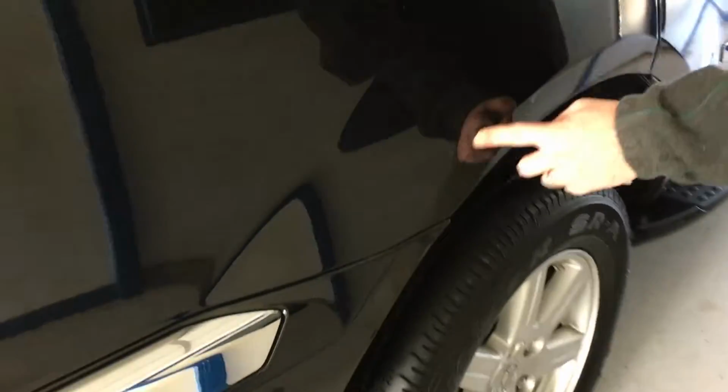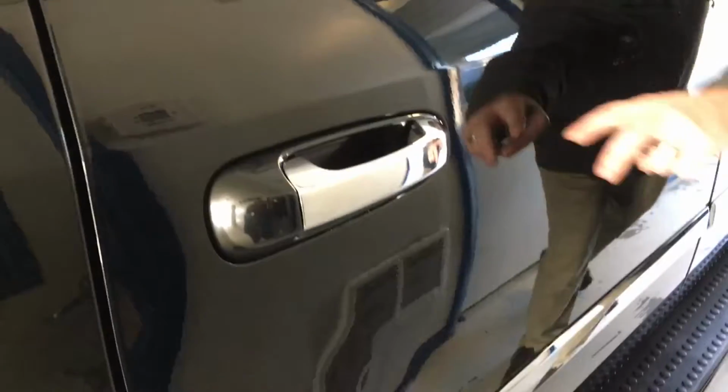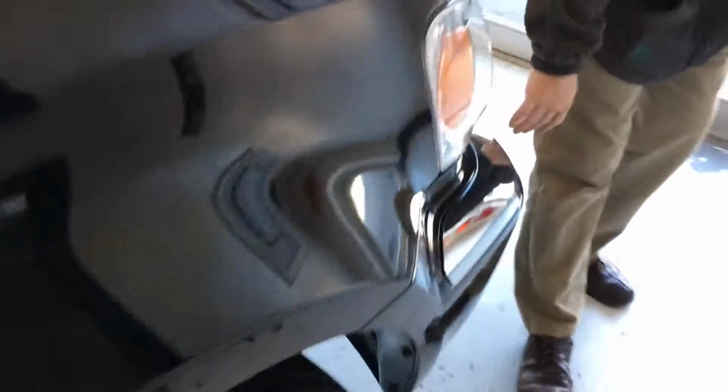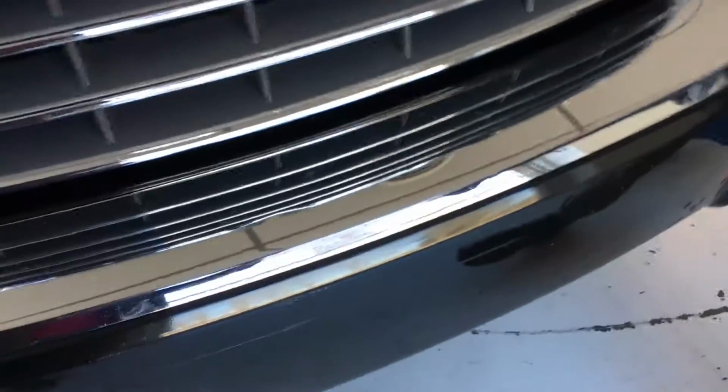Continuing around to the side. A pretty decent sized dent right there on the wheel well. Rest of the quarter panel looks pretty good. Got a ding right here on this door. That's just some wax. The rest of that door doesn't look too bad. It's got some dust there. That's primarily what I see. Across the hood here we have a couple little chips, a couple little dings. Across the front here, obviously a couple scrapes.